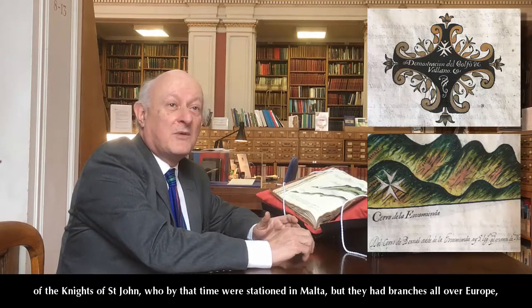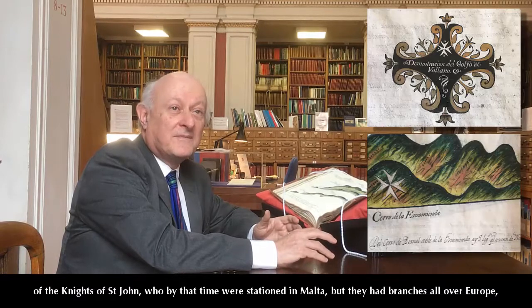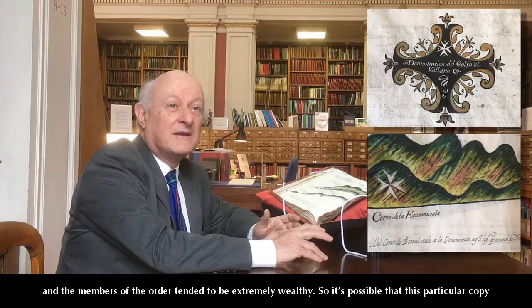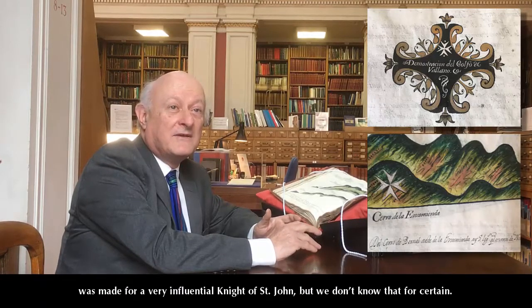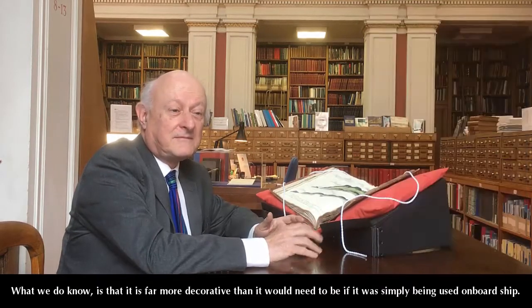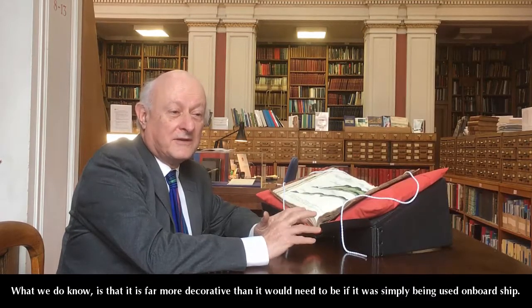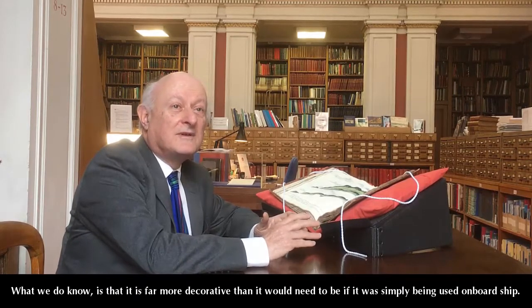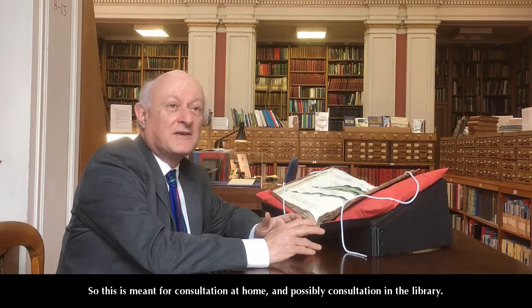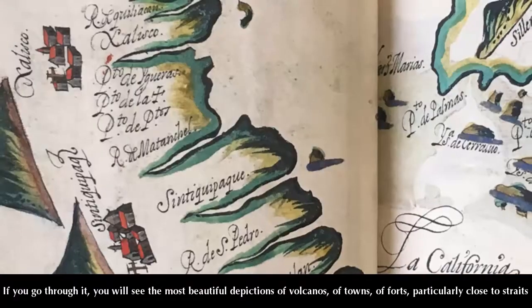John, who by that time were stationed in Malta, but they had branches all over Europe, and the members of the order tended to be extremely wealthy. So it's possible that this particular copy was made for a very influential Knight of St. John, but we don't know that for certain. What we do know is that it is far more decorative than it would need to be if it was simply being used on board ship. So this is meant for consultation at home and possibly consultation in the library.